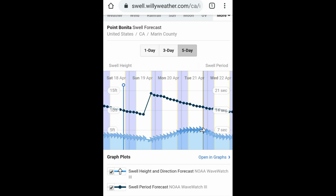Today's April 19th. I use Willy Weather for the swell, with the black line, which is the interval. So that's how often the wave comes. We're about 13 seconds. And then the bottom there, that's the blue line. That's the wave height. It's about 2.5, 3 feet. So a very good swell.